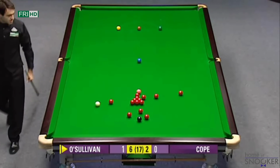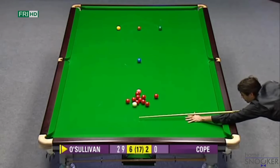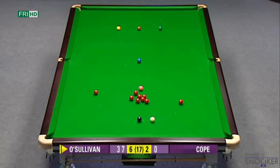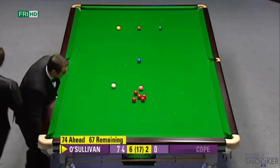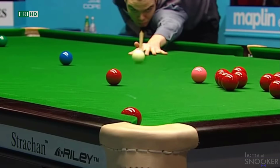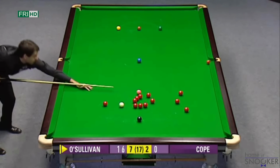Good pot, tried to hold for the black, but these tables... Of course, he's come very close this season to winning a ranking event. Just depends really whether Jamie Cope decides he wants to have a bit of practice, but he doesn't. Rather be playing the other red. It wasn't as easy as it looked, but he'd still be disappointed, and look how the balls have come out for run. Beautifully played. 70.